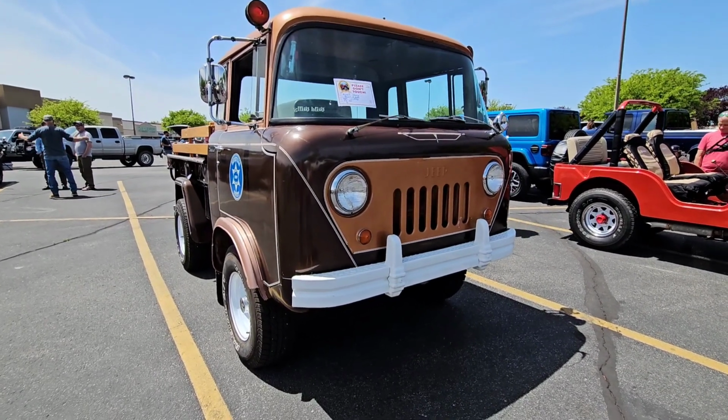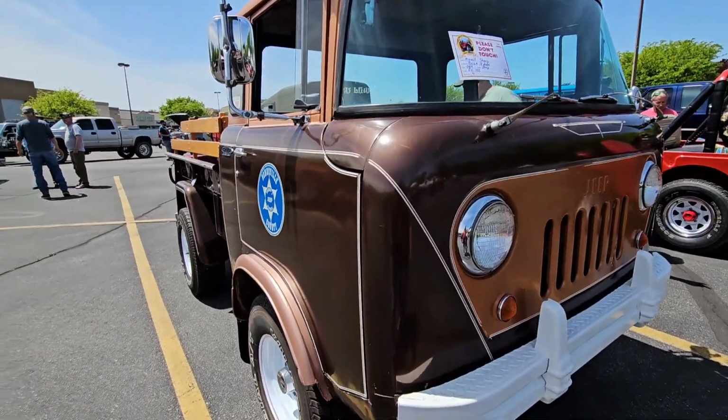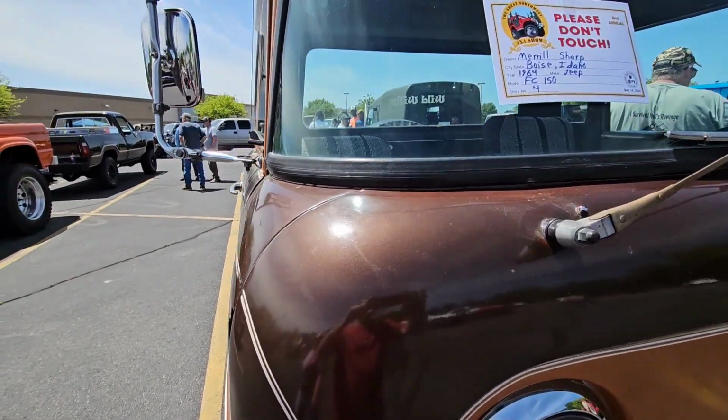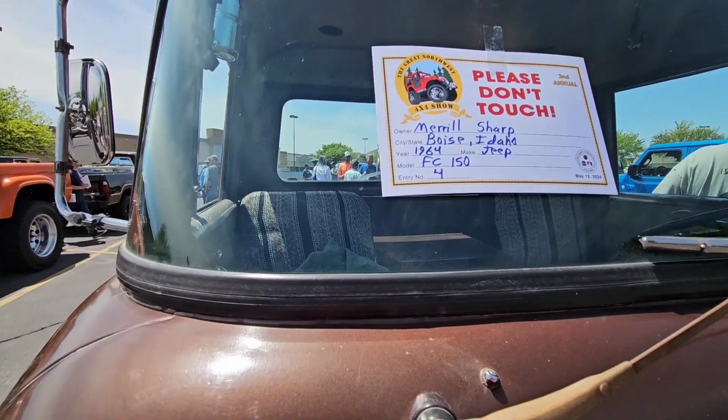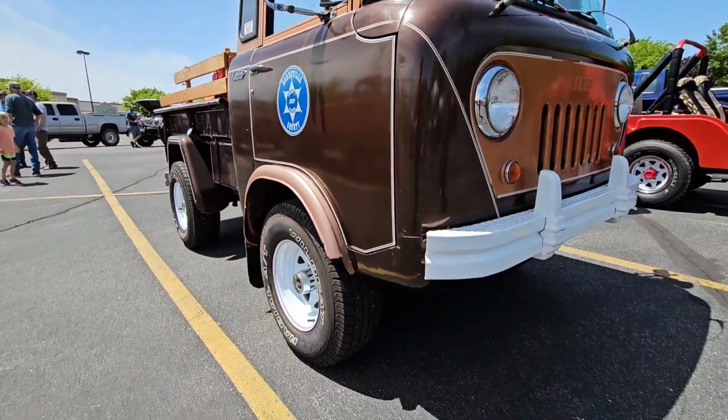All right, another Jeep COE. We saw one last week that was in the shop over there being worked on the interior. This is a FC150.